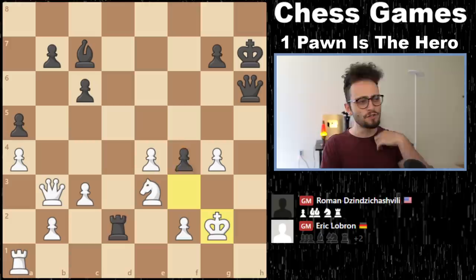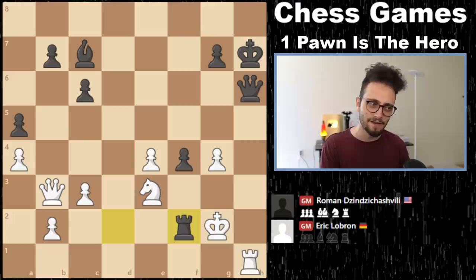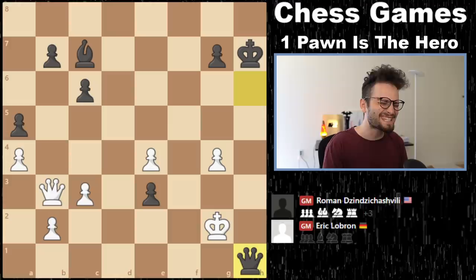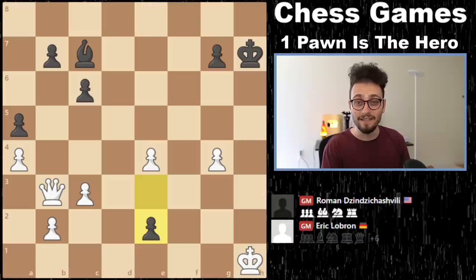He knew all the way back here, after queen h6 was played, there was no escape for this king, because after rook f2, king f2, fe3, king g2, remember that queen sacrifice? Queen takes h1? King takes, and pawn to e2. Have you ever seen something like this? The coolest of pawn moves?